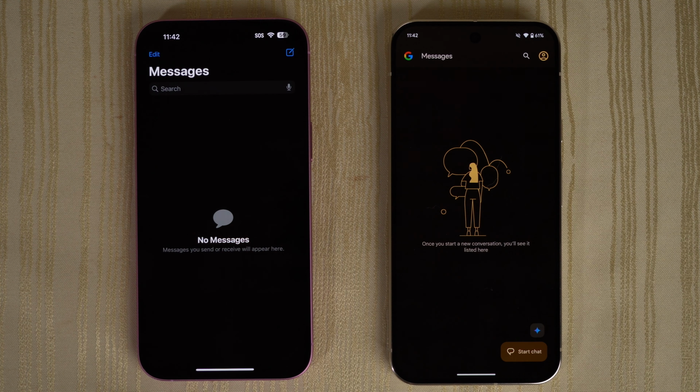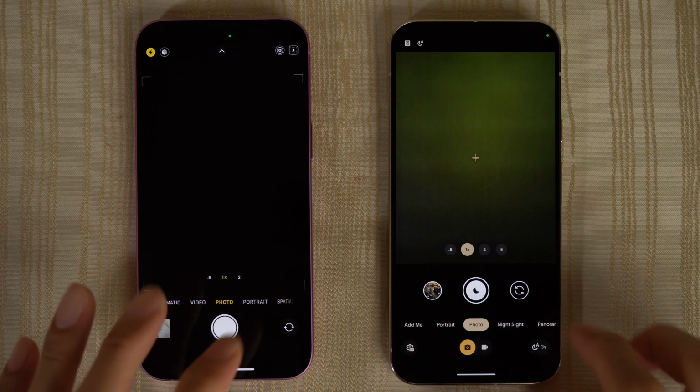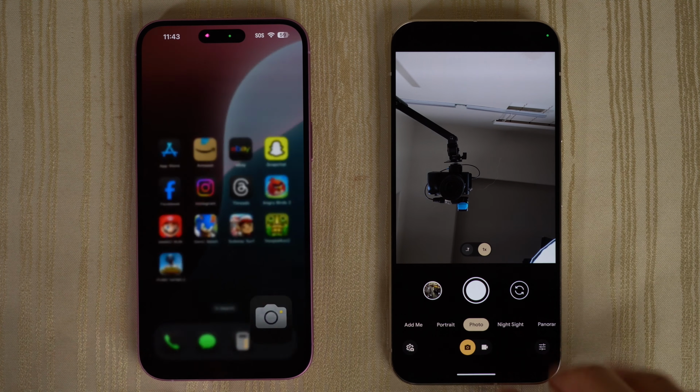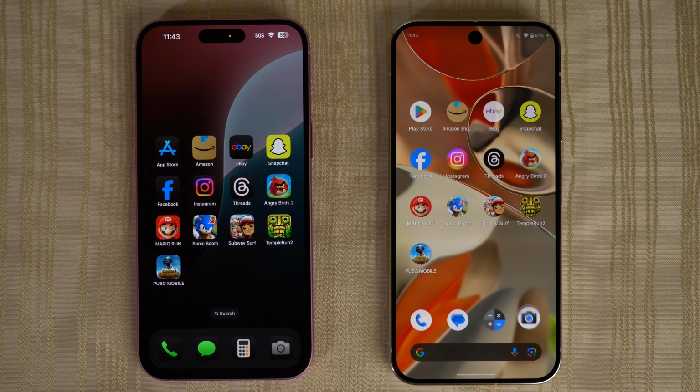Oh, let me know down below. Very close. Let's go ahead and switch to the front facing here, and we'll leave it there. App Store and Play Store. I'm gonna give that to the Pixel. Let's go ahead and click on any app here. Let's go ahead and click on just this one. We'll click on one more here, and we'll leave it here.